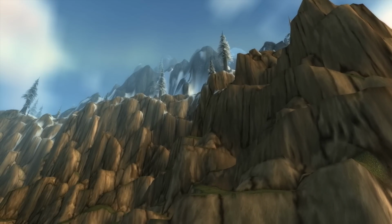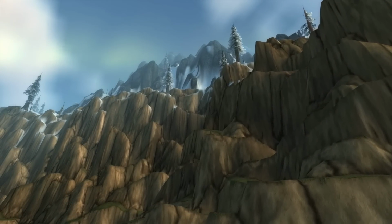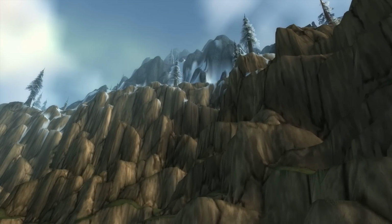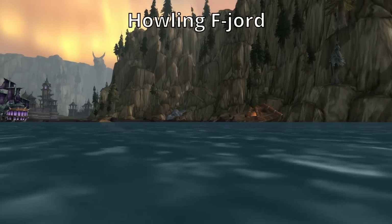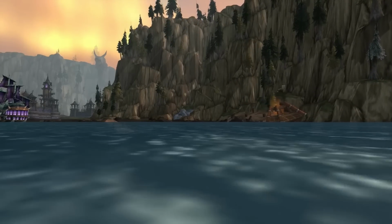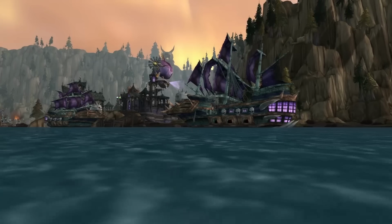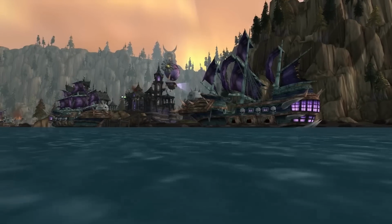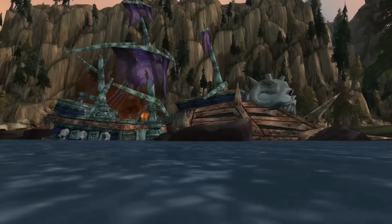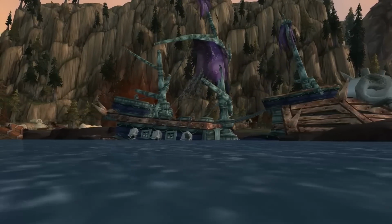Passing the imposing mountains in the south of Grizzly Hills, the water once again turned icy, and the jagged cliffs of the Howling Fjord opened up on my right side. A few burning ships, remnants of the Alliance Navy, can be seen on the coast here, as can others farther off the shore. Vengeance Landing, a familiar sight for Horde players exploring Northrend, is here in the northeast, and is one of my favorite introductory experiences to a zone.